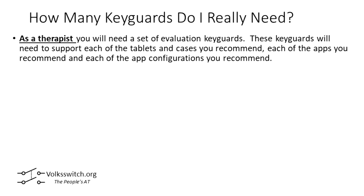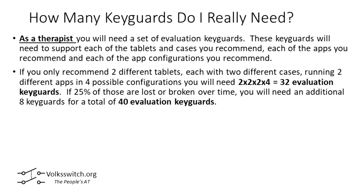But how many keyguards do you really need? Well, that will depend on the number of tablets and apps you will use or recommend, how many ways the apps can be configured, and how many tablet cases you may use, both now and in the future. If you only recommend two different tablets, each with two different cases, running two different apps, and four different configurations for those apps, you will need 2 × 2 × 2 × 4, or 32 evaluation keyguards. If a quarter of those break or are lost over time, you'll need an additional 8 keyguards for a total of 40.